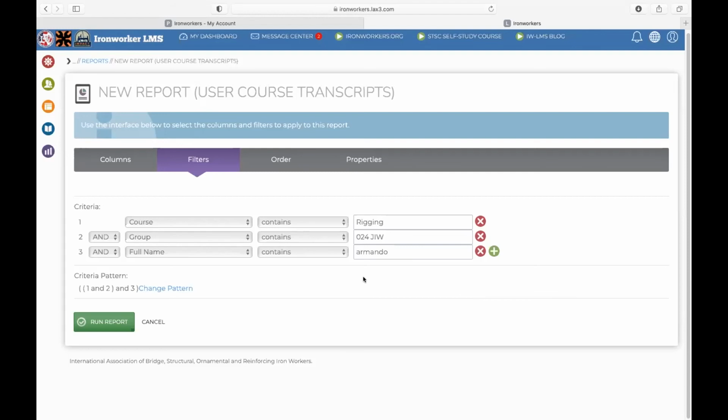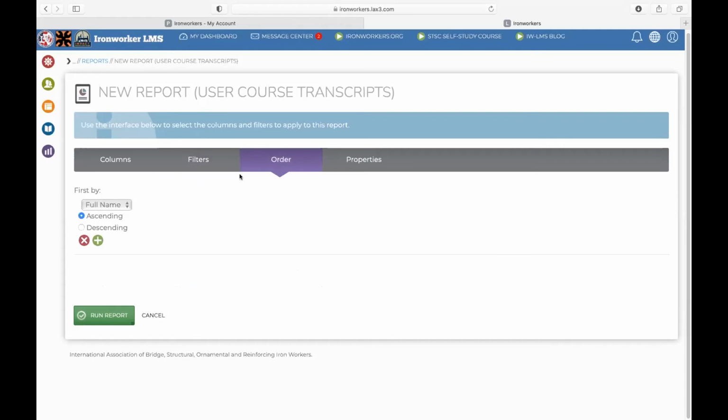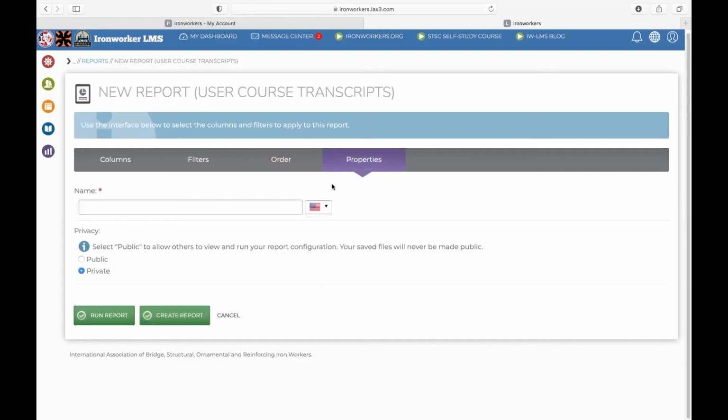Which is nice. Another new tab on the reports is order. I haven't played with that at all. That's new, so we'll have to get into that. And then another tab is properties. The public and private option is in the old one. So I guess this is where you name the report and save it. That's new. In the old one it's under a different place. Just a different way of looking at it. So that's all good stuff.